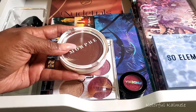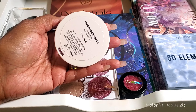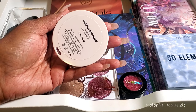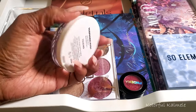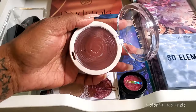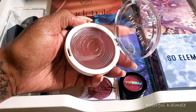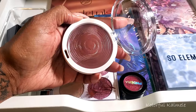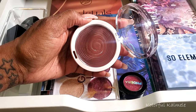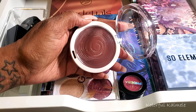Now, this new Morphe blush, I just got this. You guys might have seen me haul it in one of my vlogs. This is Euphoric Rush in the shade Touched. It's a 3-in-1 silk blush. And I didn't like it for several reasons. For one, I didn't like the color. I think when the sales lady brought me the color that I asked her for, she brought me the wrong one. So I didn't like the color on me. It really just makes me look like I have a bruise on my face. And I don't like that. It's too dark. I need something a little bit lighter and brighter.